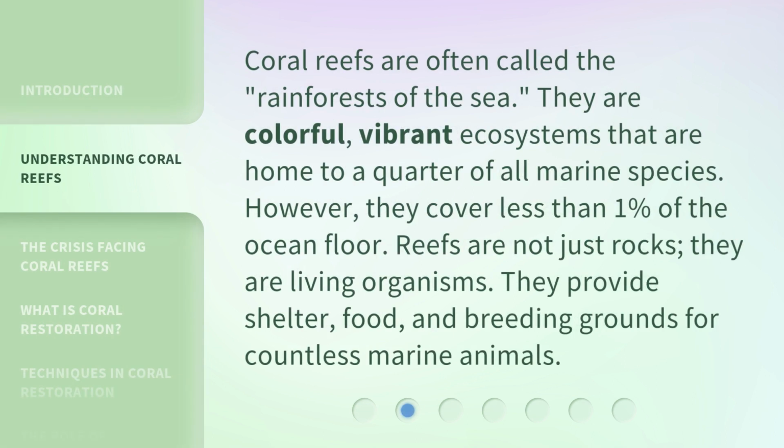Coral reefs are often called the rainforests of the sea. They are colorful, vibrant ecosystems that are home to a quarter of all marine species. However, they cover less than 1% of the ocean floor. Reefs are not just rocks. They are living organisms. They provide shelter, food, and breeding grounds for countless marine animals.